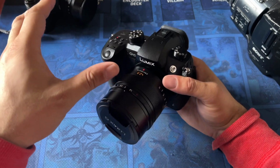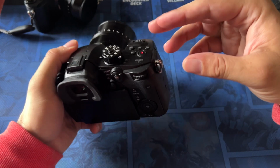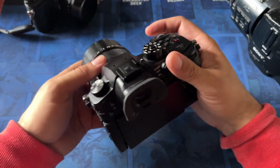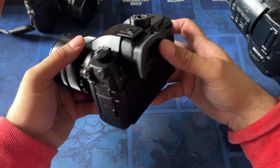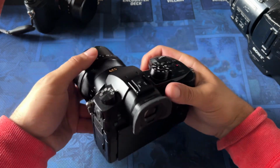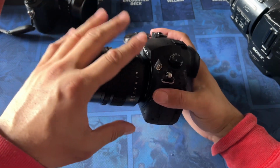You don't need an external monitor. You don't need external things for batteries or anything like that. It works as long as you have a lens. It works right out of the box, and you're underway shooting. It's got great image stabilization. The image quality looks beautiful. You have to pay for Vlog.